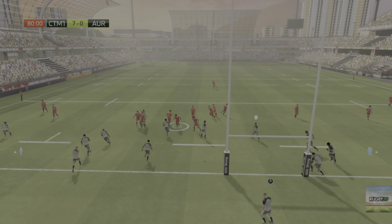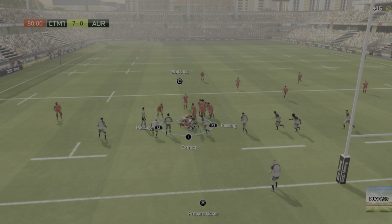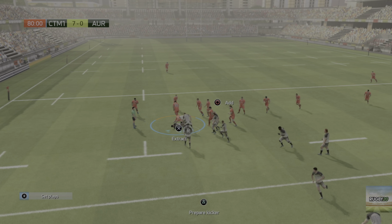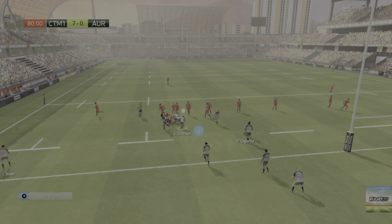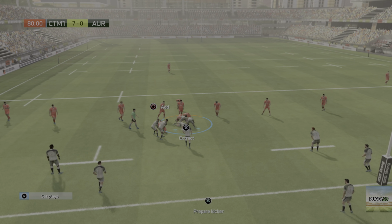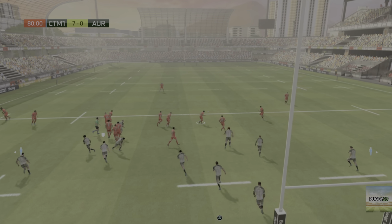Inside the 22, and he plays an up and under. Ruck. Fortunately, he was there to make the tackle. It's a ruck. They've held on to the ball. They're going to work hard for the ball. They've managed to keep possession of the ball. The ball's taken.